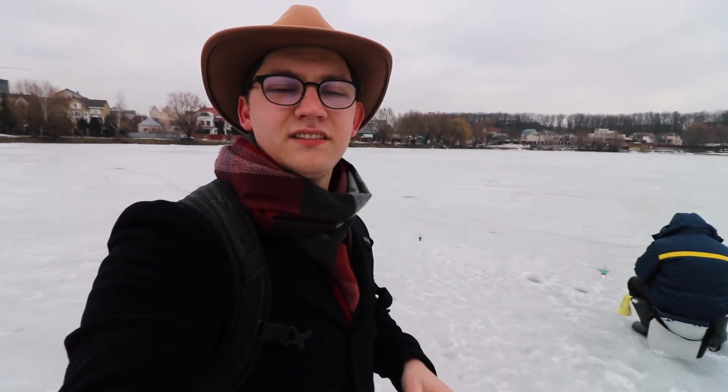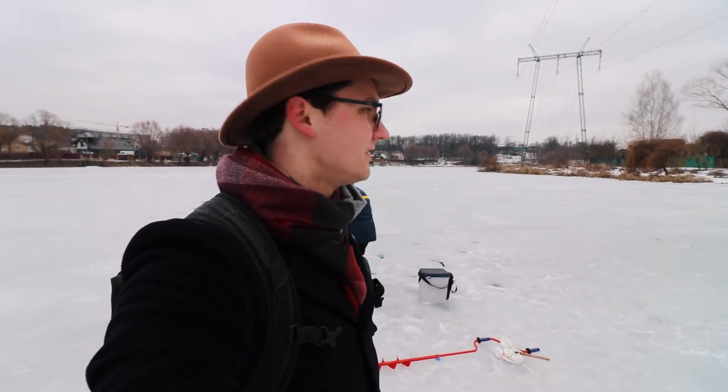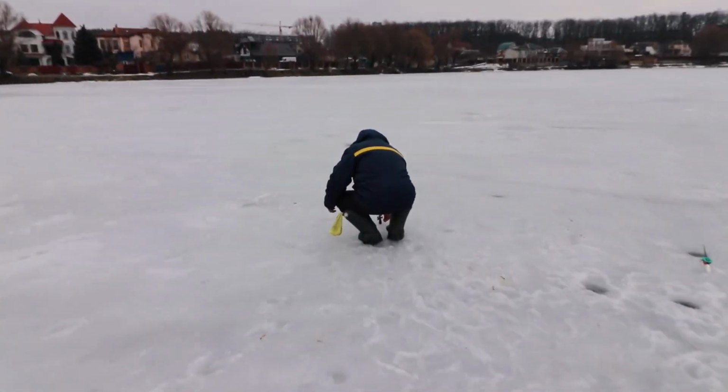So he's been showing me these photos and videos of him and these insane catches he's had right here on this lake in the autumns and in the summers and the seasons past of his time here. Oh, he's caught one. He's caught one maybe.